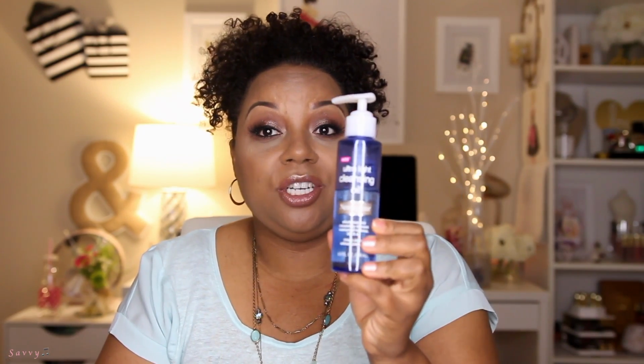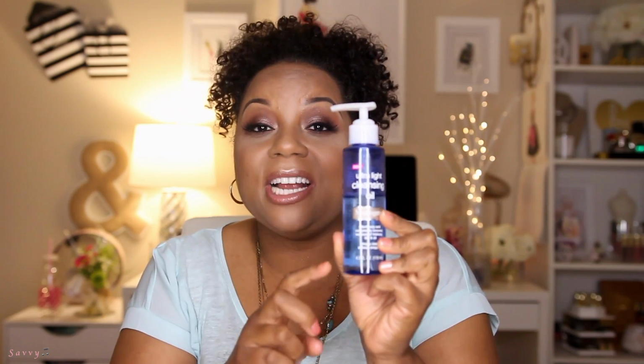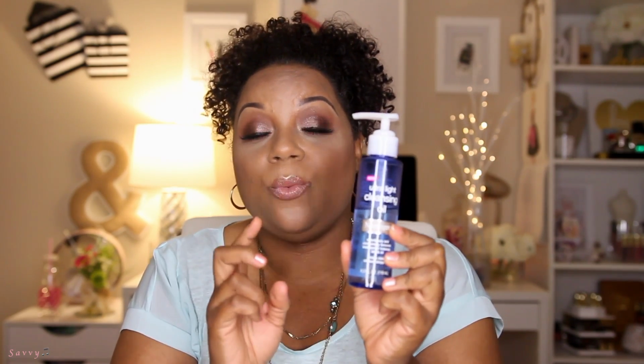First, let's talk about some of my cleansers. So if I'm going to begin to take off my makeup, one of the products that I'm going to use is this Neutrogena Ultralight Cleansing Oil. I actually received this product in one of my BeautyCon boxes a while ago, and I've been using this one a lot lately to begin to break down my makeup in order to start taking it off.